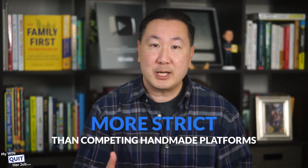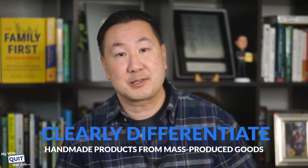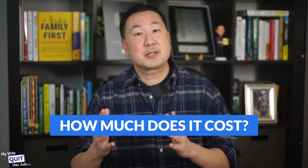So overall, Amazon Handmade's rules are much more strict than competing handmade platforms like Etsy because they want to clearly differentiate handmade products from mass-produced products. That's great, right? But how much does it cost?